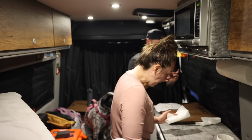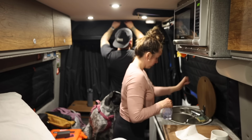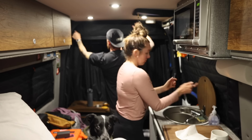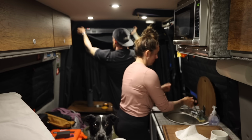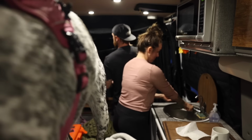How many s'mores is too many s'mores? I love s'mores. It's funny because everyone thinks living in a van is like, oh, drive to a mountain lake, go skinny dipping, eat marshmallows and s'mores.